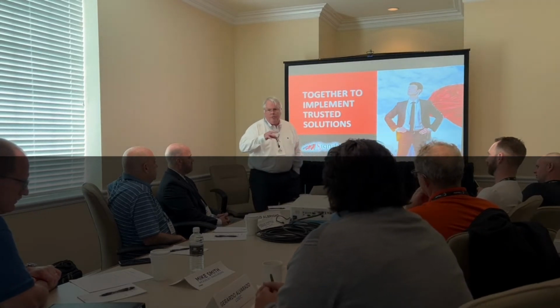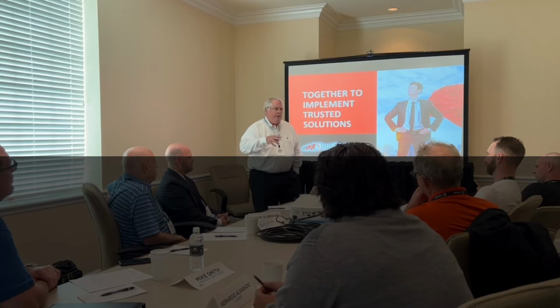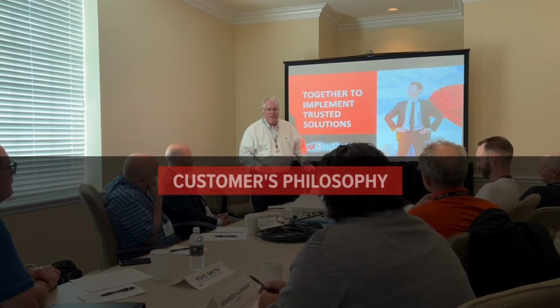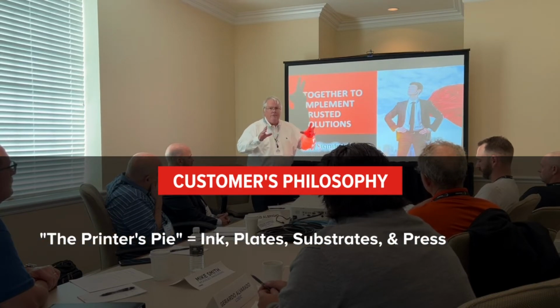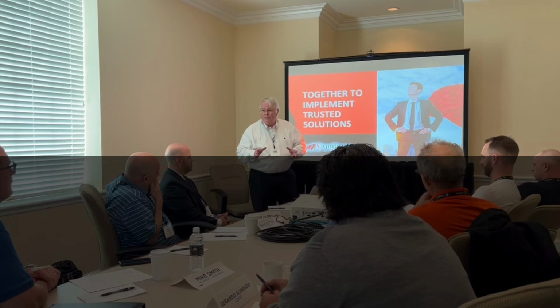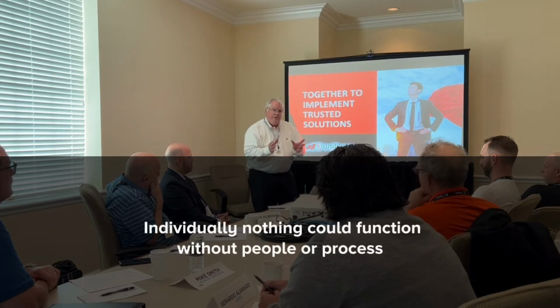I look at print and corrugated as being just one part of it, and it takes the inputs of, depending on the process. Years ago I made it into a 35 millimeter slide. I called it the printer's pie. You had ink, you had plates, you had substrate, and you had a press. But each one individually didn't give you the output you needed. And then it was the people that made that pie and held all those things together. So, a bit of my philosophy.